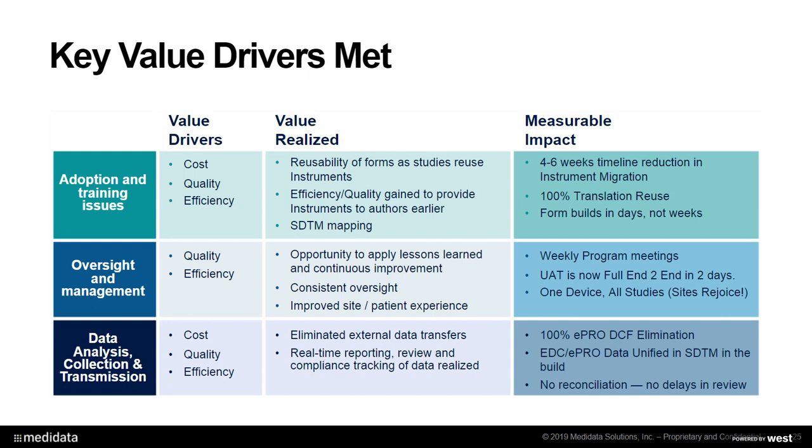And then some points around our data analysis and collection. Obviously, there's no reconciliation at this point anymore because it's integrated within Rave. The data transmits within seconds into the application of Rave itself. You can look at the data there and do any type of reporting you wish in real time. And again, we don't have DCFs associated with this because the data is transferring right into the system at that given point in time. Diane also mentioned it earlier around windowing. We do window our visits. We want the data collected when it was supposed to be collected, and if it is not at that time, then it is what it is. But this is a very important, critical piece for us to get accurate information from our patients.